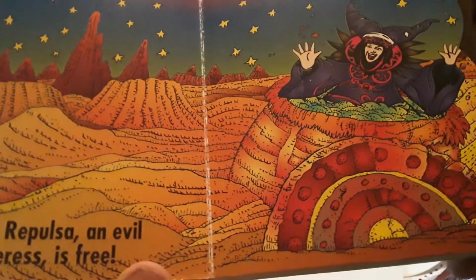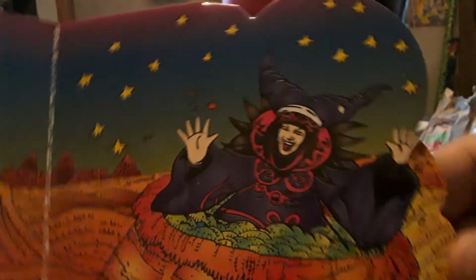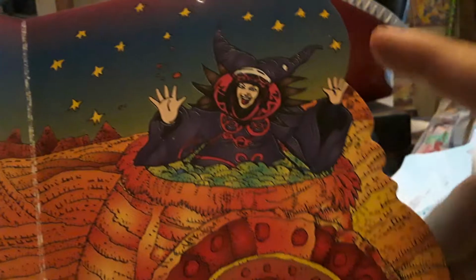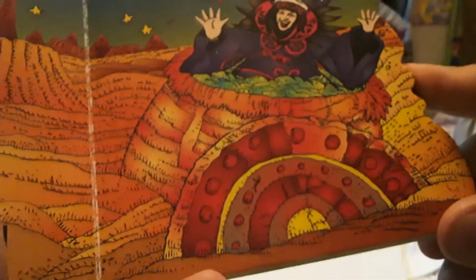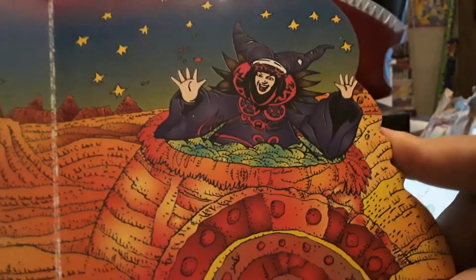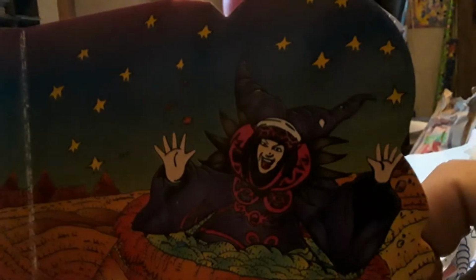Rita Repulsa, an evil sorceress, is free. I do really love that picture. Like, what's she coming out of? Bottle of slime? Also, what is that? That's not the dumpster. Looks like one of the xenomorph eggs from Alien. Huh. 100 bottles of slime on the wall.